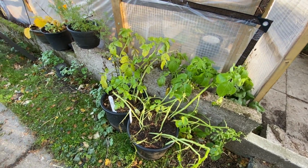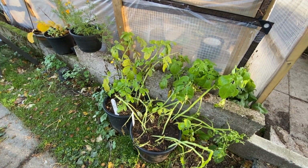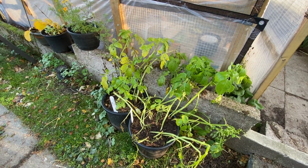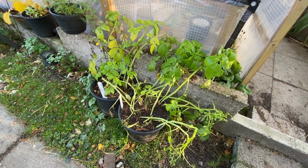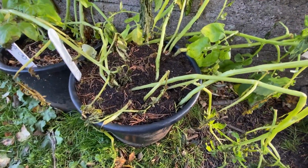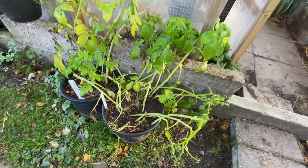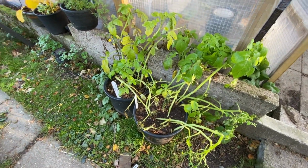My plan was to pop them in the polytunnel, but the polytunnel still is needing cleared out of some of the tomato plants and pepper plants and things that are in there. So yeah, I'm just leaving them, letting them grow as much as possible to see if I can get some little rinky-dinky ones. I think we've got Charlotte. Oh no, it's Maris Peer. Both of them are Maris Peer. I did have a Charlotte, but it just didn't do well at all. So we'll see if I get anything.